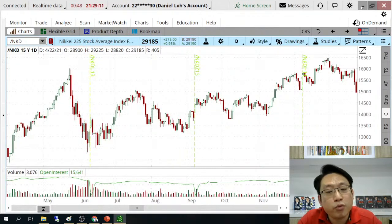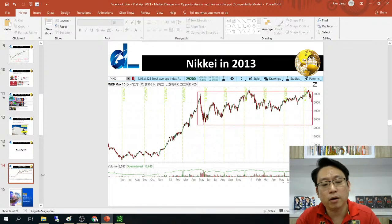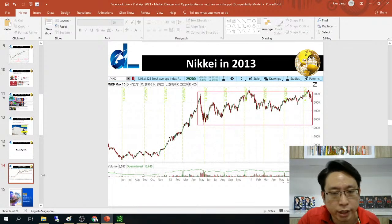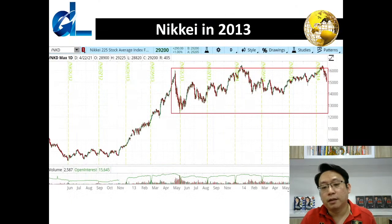I was right about that point. That very day, the moment it reached 16,000 point, it was almost like a mini crash. It's not a bear market crash, but there's a big correction. Why? Because of double up resistance.